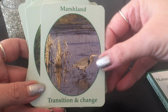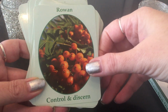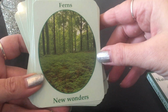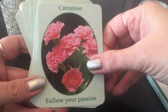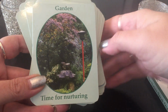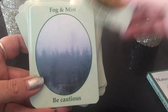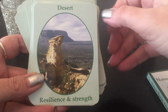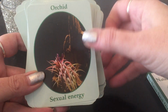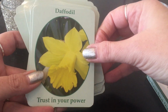You'll be surprised. Transition and change is the marshland. Willow is parting. Control and discern. Balance the emotions. New wonders. How beautiful. Follow your passion. Keep things simple. Mind you, there's 60 cards in here, so there's more. Time for nurturing. I love that. Harvest and sow, autumn. Be cautious is the fog and mist. Resilience and strength. Awakening dreams. Look at how pretty. Sexual energy is the orchid. Hidden realms open. Trust in your power.